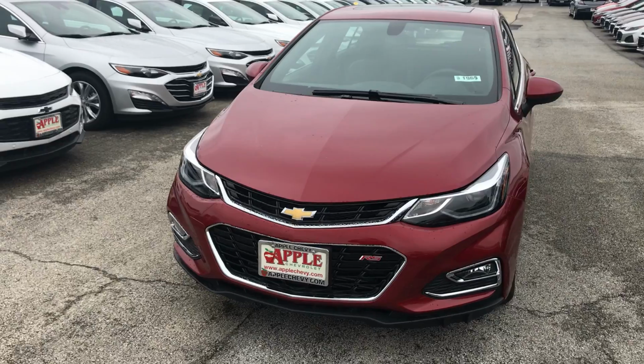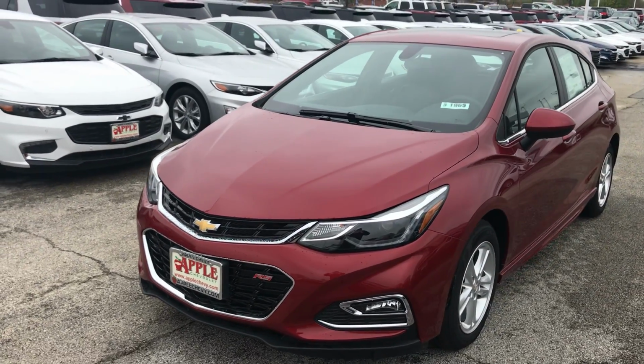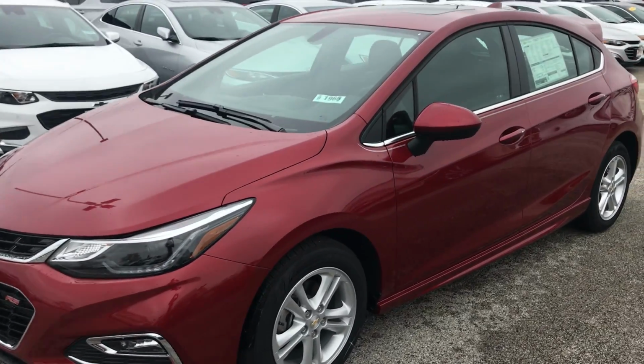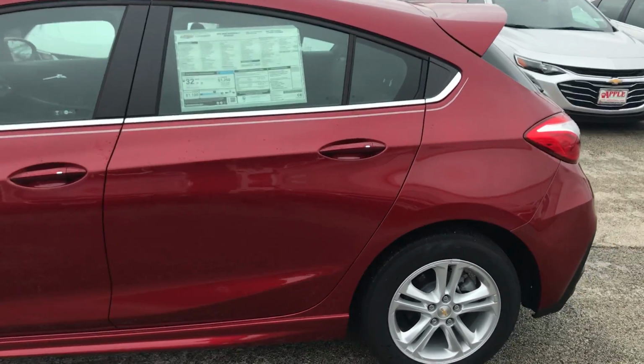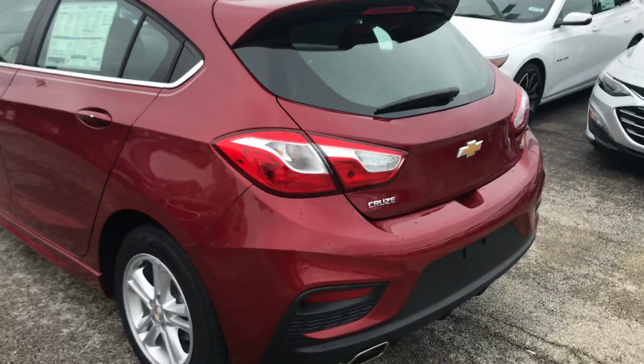Today I'm standing in front of a brand new 2018 Chevy Cruze Hatchback LT RS. For the month of May, Apple Chevy is offering all of its customers the option between 16% off or 0% financing for 72 months with an additional $500 on all 2018 Cruzes.